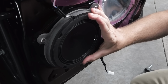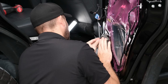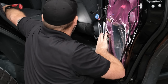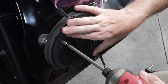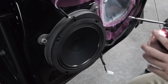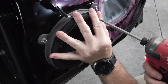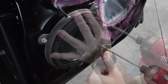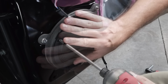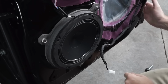Now we're going to grab out our black Phillips head screws. Get it lined up with one of the dimples. Get one of our screws started. We'll grab the other 3. All right. There we are. Now we can grab our door panel and put our door panel back on.